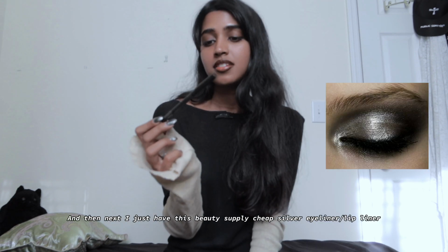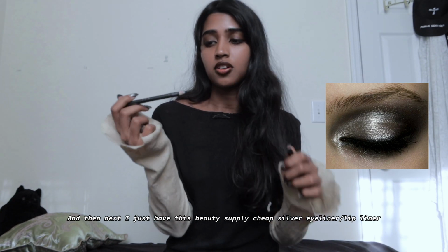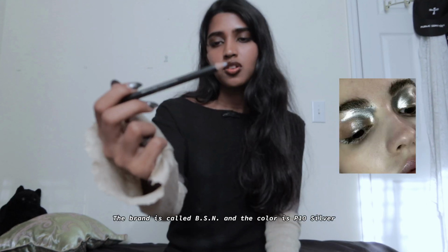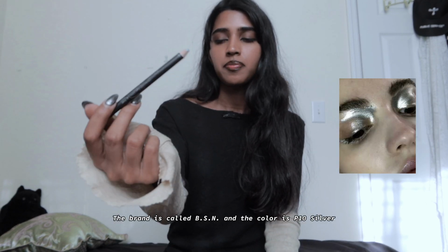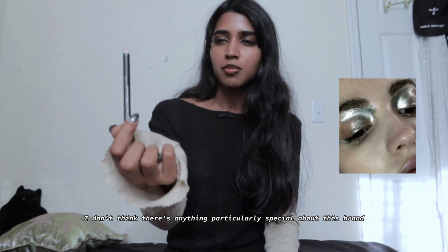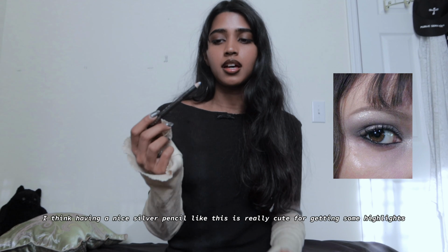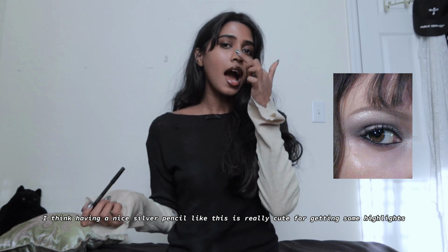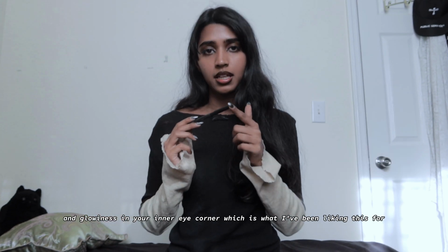And then next, I just have this cheap beauty supply silver eyeliner slash lip liner in this nice silver color. The brand is called BSN and the color is P10 silver. I don't think there's anything particularly special about this brand, but I just really like the color in general. I think having a nice silver pencil like this is really cute for getting some highlights and glowiness in your inner eye corner, which is what I've been liking this for.